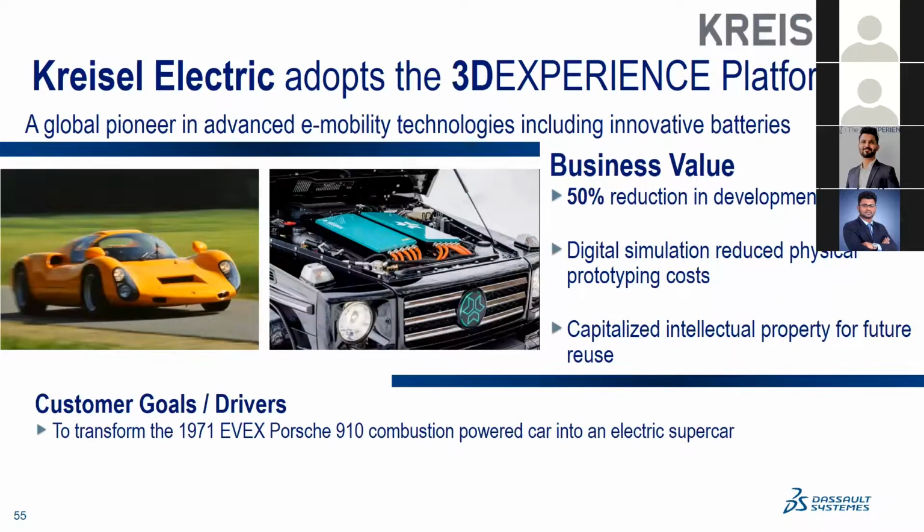And why leave the sport market? As you can see, Crizzle Electric is a super sport car. They wanted to transform their old Porsche model from ICE based to an electric supercar. They were able to achieve it with the 3D experience platform, with a 50% reduction in the entire development cycle. Let's say it takes 5 years to build an entire car on an ICE, or for that matter with any other solution, it took them just 2.5 years to build and get their product on road. That's the value of the 3D experience platform, which supported Crizzle Electric in their EV journey.